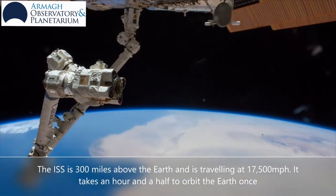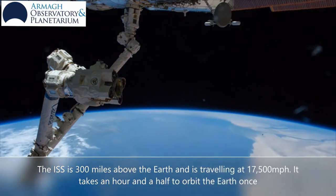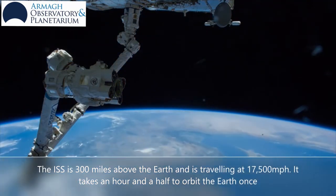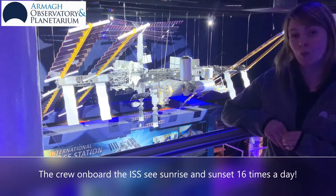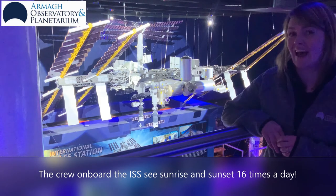The ISS is 300 miles above the Earth and is travelling at an incredible 17,500 miles an hour, so it only takes an hour and a half to get the whole way around the Earth once. For the crews and the astronauts on board the space station, they're seeing sunrise and sunset 16 times in a day.